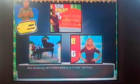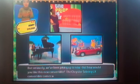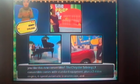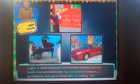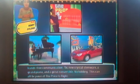Joking up to now, but how would you like this new convertible? The Chrysler Sebring LX convertible comes with standard equipment plus a 2.4-liter engine, 4-speed automatic transmission, and Uconnect hands-free communication. So, new crystal stemware, a grand piano, and a great convertible. No kidding, this can all be yours if the price is right.